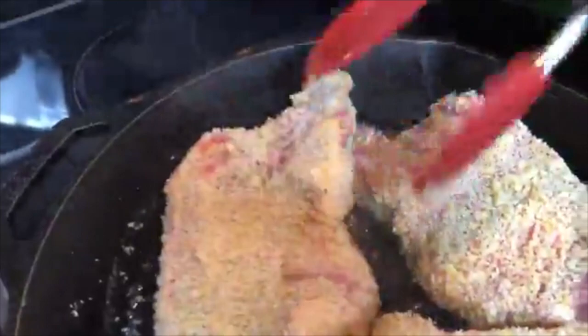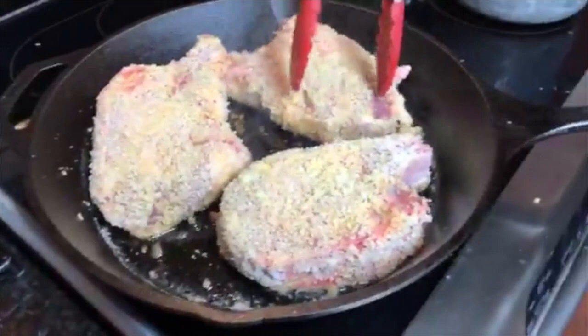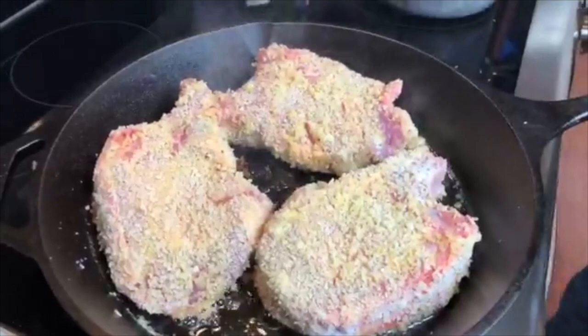And with these skillets, because of the eye, some people call the electric burners eyes. So what's going to happen is the center is naturally going to heat faster than the outside. It's the word eye. It's really nothing fancy about it at all.